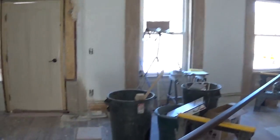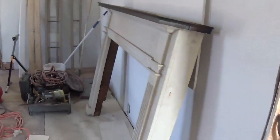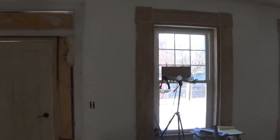And anything we get goes right into this building to defray the tremendous cost of saving it and restoring it and making it useful for the public. That's what this main floor is. This will be for the public.